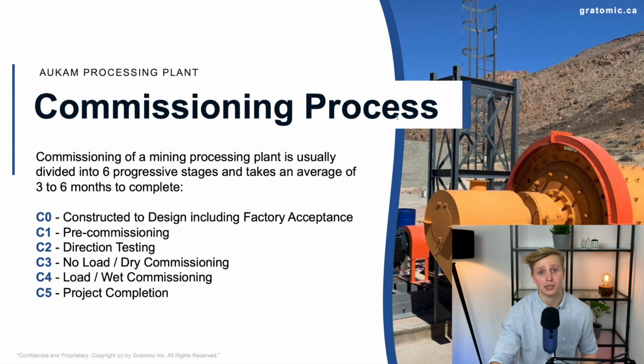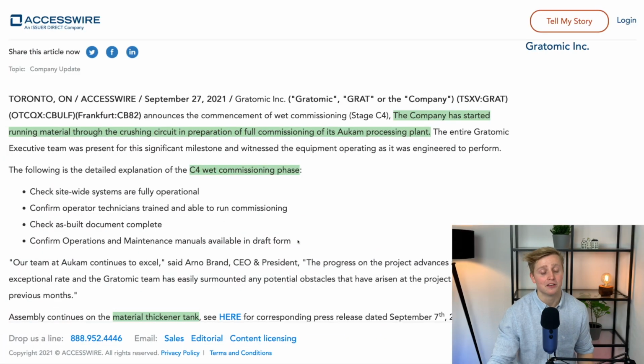This is the commissioning process and Alchem is currently in C4, load or wet commissioning. And after C4 there is C5. Project completion. We are pretty damn close to this right now. So the following is the detailed explanation of the C4 wet commissioning phase. Check site-wide systems are fully operational. Confirm operator technicians trained and able to run commissioning. Check as-built documents complete. Confirm operation and maintenance manuals available in draft form. So step 4 can be seen as de-risking and checking everything works.